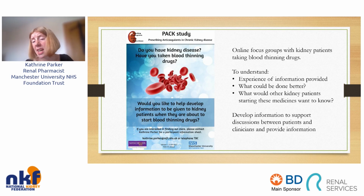So the patient part of the study is going to be undertaking some online focus groups, or just some online discussions, with kidney patients who have ever taken blood thinning drugs or are currently taking them now. So that might be warfarin or apixaban or rivaroxaban.